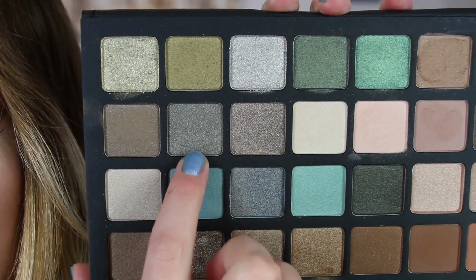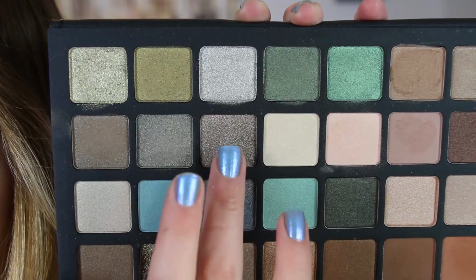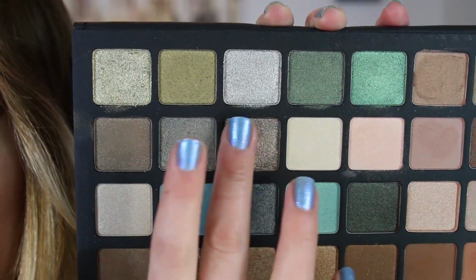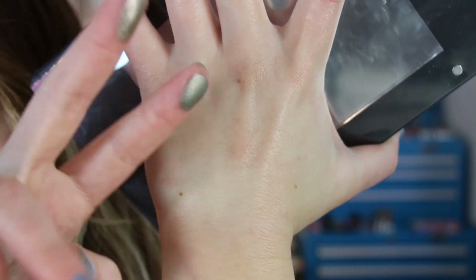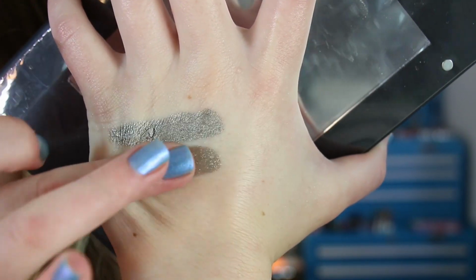Next up is 18M Glam Green. And then next to that is 45M Industrial. I'm sorry, I'm still battling a cold if I'm sniffling. So here's Glam Green, and here is Industrial.